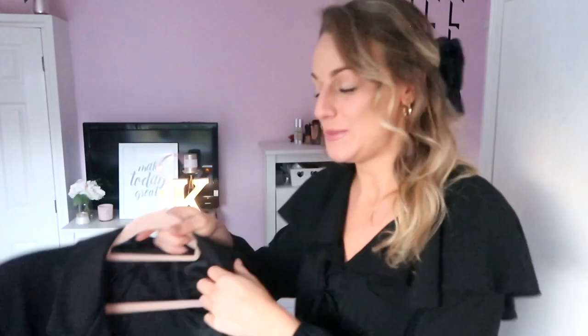So, without further ado and without gibbering on too much, I'm going to show you my blazers. All the blazers I ordered are in a size 12 and they all fit me perfectly. I'm normally a 10 to 12. With coats and things like that, I always tend to go for the 12 because of layers and whatnot. So the 12 all fits perfectly.